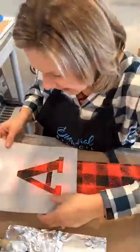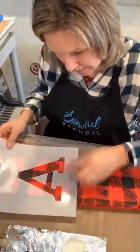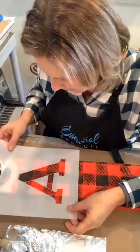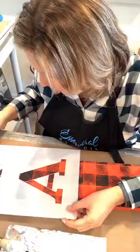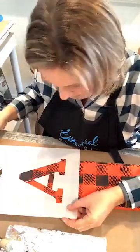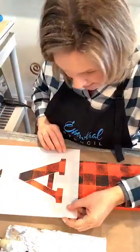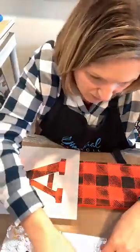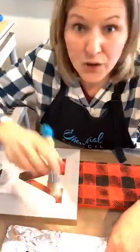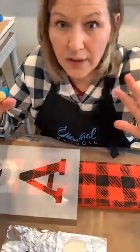All right, let's see. The A isn't going to fit. I'm going to lose a little bit of the wing, the bottom of the A on each side, and I'm totally good with that. It's totally fine. I don't know. When I don't stand up, you guys, it's really hard for me to see if I'm totally straight and perfect. I've gotten over the perfection thing. I've gotten over it in terms of my crafting.